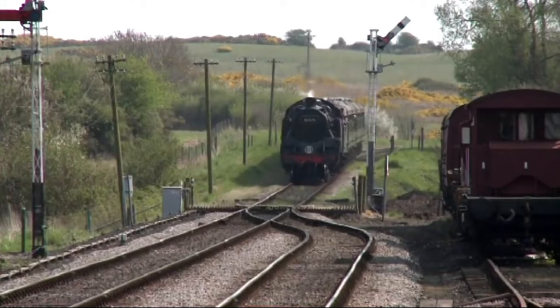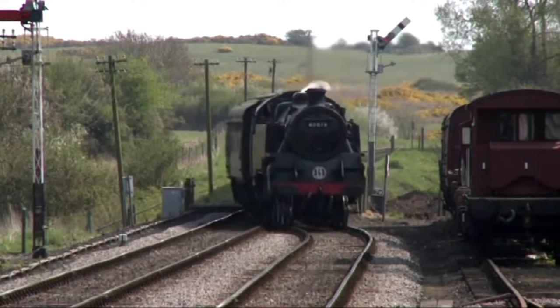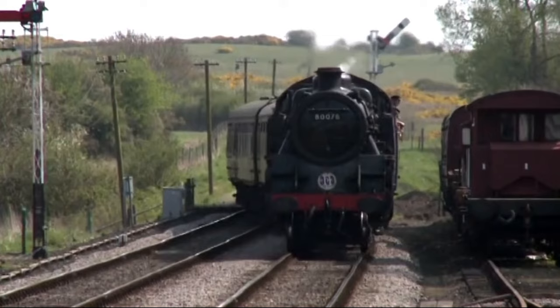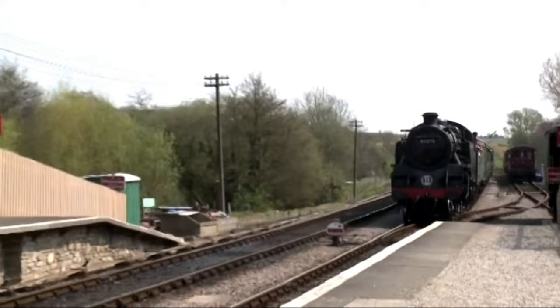This BR Standard 4 class tank was part of lot 5788, consisting of 10 2-6-4 engines for the Eastern Region at a cost of £17,364. The last 80000 to be built with fluted coupling rods, 80078, emerged from Brighton Works on the 2nd of February 1954. The Standard 4s shared much of the basic design of the LMS Railway's Class 4 2-6-4s, but with considerable improvements.